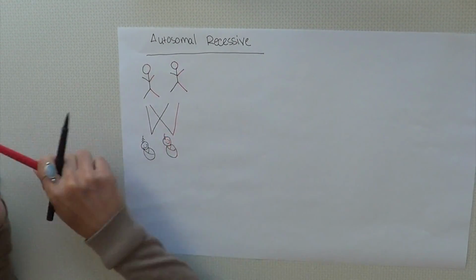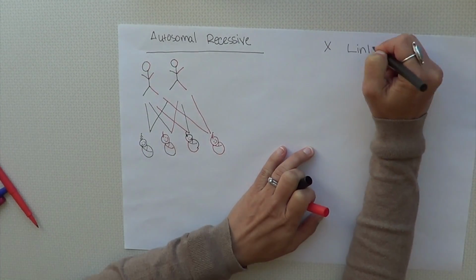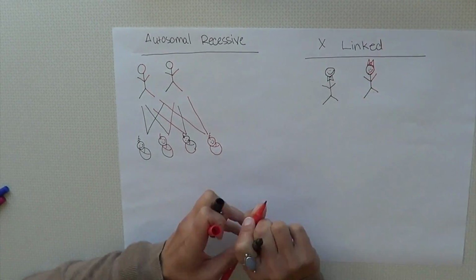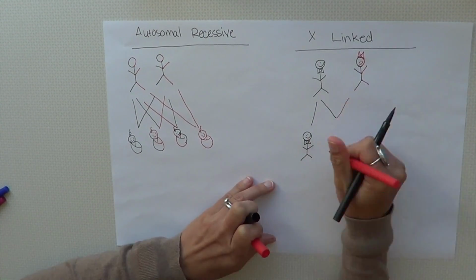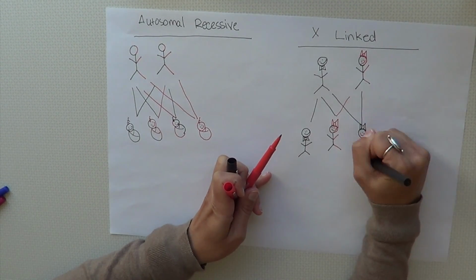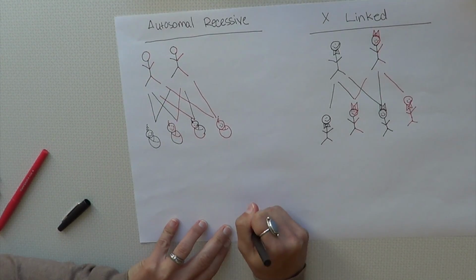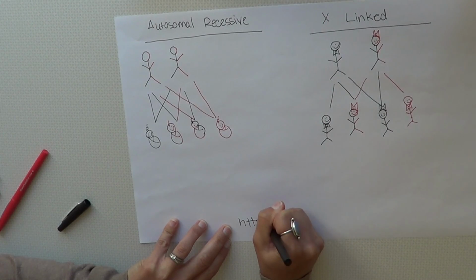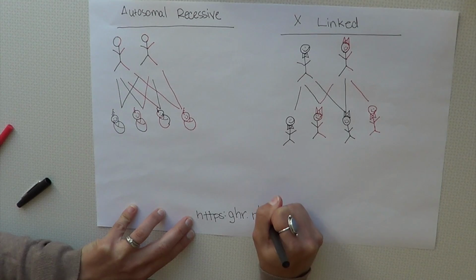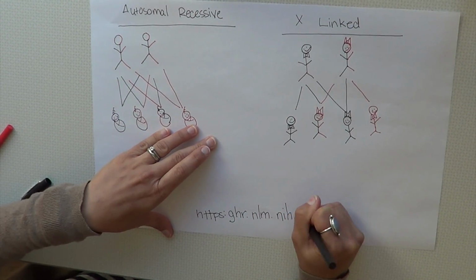We are testing for most autosomal or X-linked recessive genetic disorders. All copies of a gene must be mutated for a person to be affected by a recessive disorder. Carriers have 1 mutated gene and 1 normal, and their health is rarely affected. The inheritance pattern of a genetic disorder can be found at the Genetics Home Reference website at ghr.nlm.nih.gov.